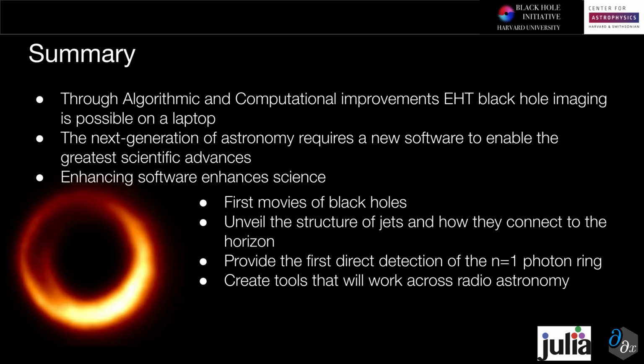So in summary, my big thing is that through computational and algorithmic improvements, we can drastically improve the EHT imaging, turning it from an HPC endeavor into something that I encourage you to try on your laptop. However, to make this work for the next generation, we need new software to enable this. And this new software is potentially really exciting because you're going to be able to make the first movies of black holes, unveil how jets work at these wavelengths and how jets interact with horizons, and really start to disentangle accretion from gravity and make measurements of space-time around black holes. All right, thank you.